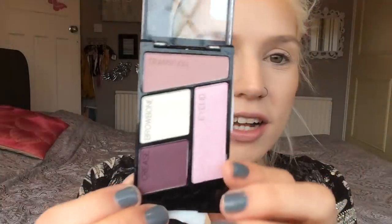So can I open it? Like, why is she not opening? Oh shit. Okay, so this is what she looks like. She is very pretty. Okay, so first I'm actually going to start with the brow bone shade, which is this one. And I'm just going to pop that up here.